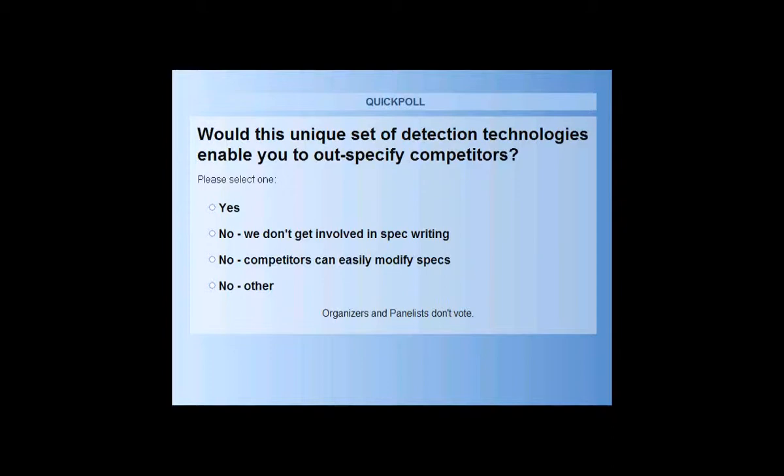Thanks, Todd. Would this unique set of detection technologies enable you to out-specify your competitors? So if you would make one selection there, yes, it would, or no, for a variety of reasons. No, we don't get involved in spec writing, or competitors can easily modify specs, or no other. If you could vote, we'll leave it open for a few more seconds.